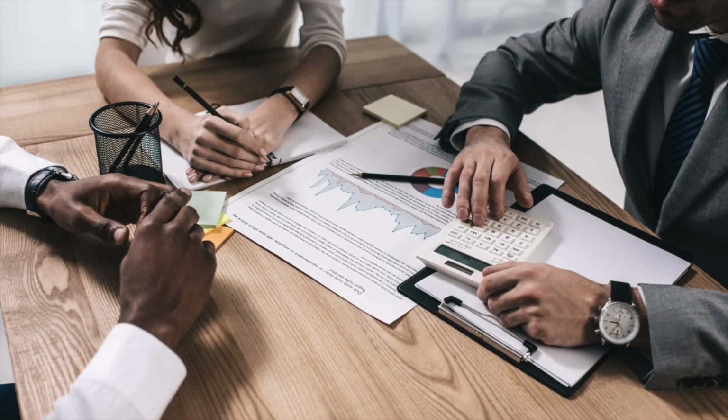Step 2, finance. You're going to need finance, and I can't tell you the number of people that I meet at properties who tell me that they're ready to buy, but they don't have finance approved. And let me tell you, if you don't have finance approved, you are not buying a property.